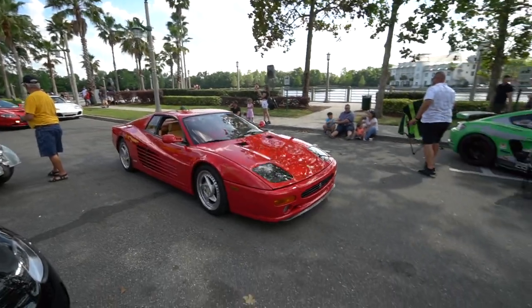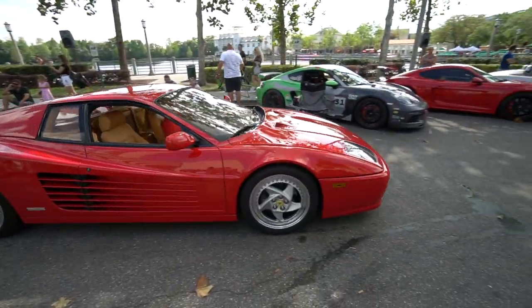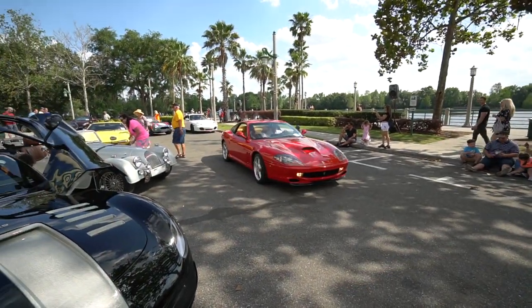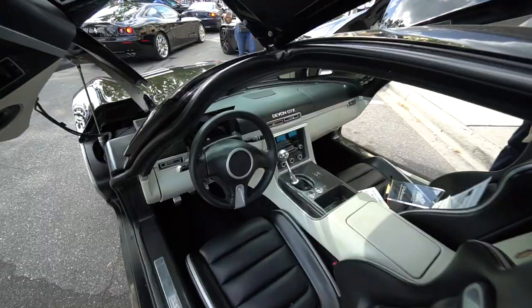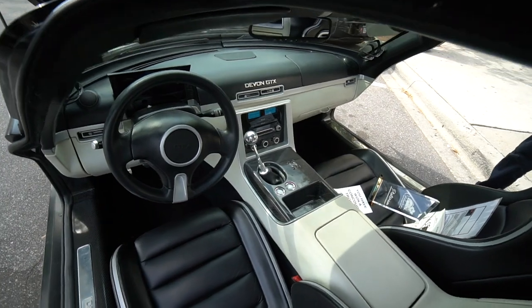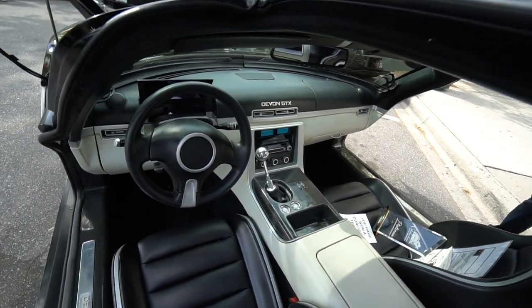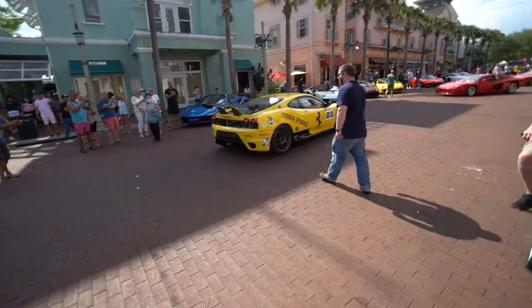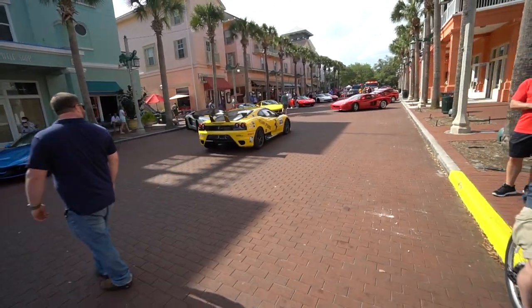Well, I think it's a DeLorean. Mr. Yang from Melbourne, Florida. Here a few years ago. We've had a Back to the Future theme around here.